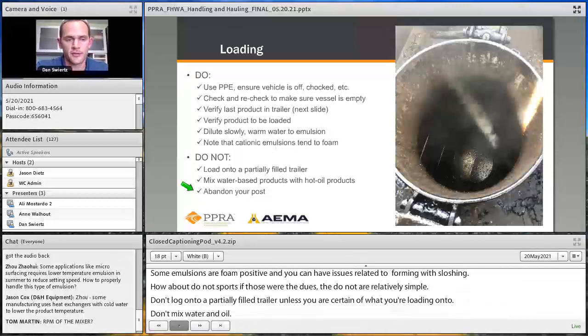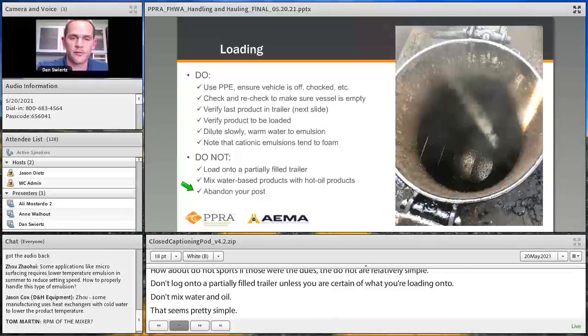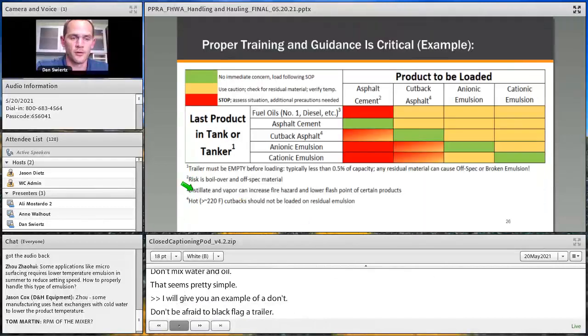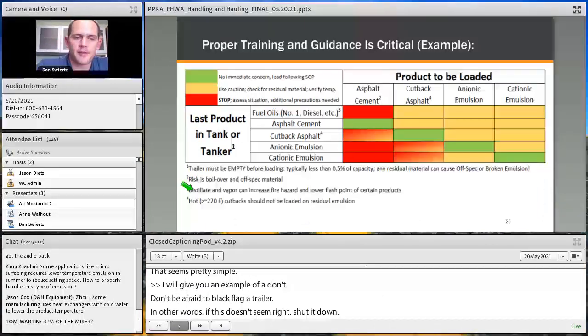Don't be afraid to black flag a trailer. In other words, if this doesn't seem right, shut it down. Nobody's life, nobody's safety is worth another load out the door. So this is a busy, but I think kind of interesting and important slide.